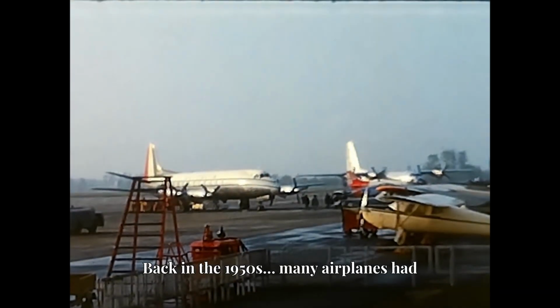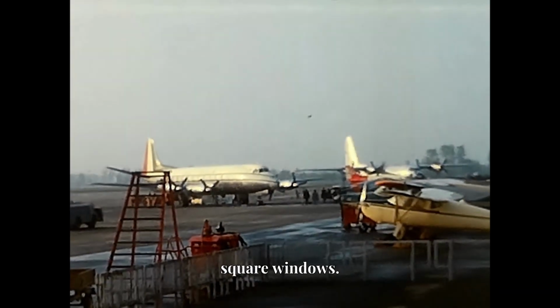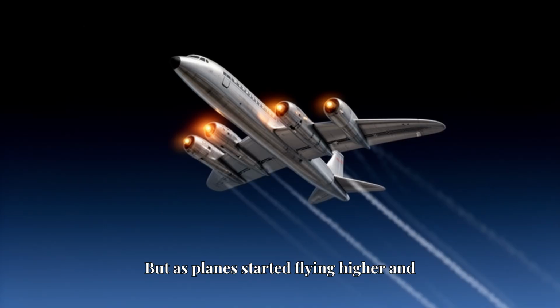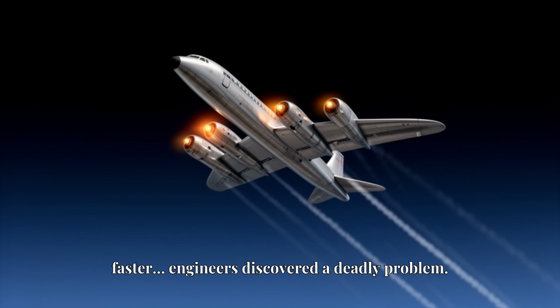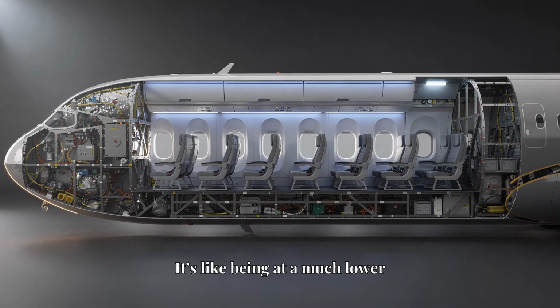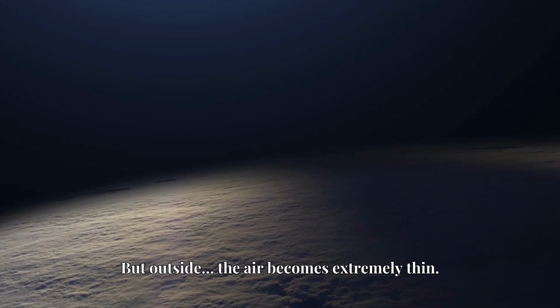Back in the 1950s, many airplanes had square windows. At first, everything seemed fine. But as planes started flying higher and faster, engineers discovered a deadly problem. Airplanes experience massive pressure changes. Inside the cabin, air pressure stays comfortable for passengers. It's like being at a much lower altitude. But outside, the air becomes extremely thin.